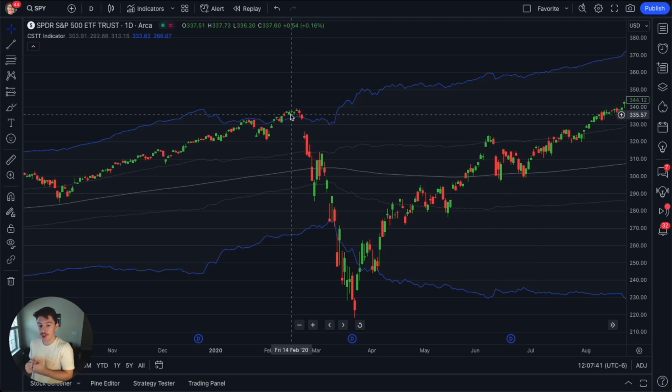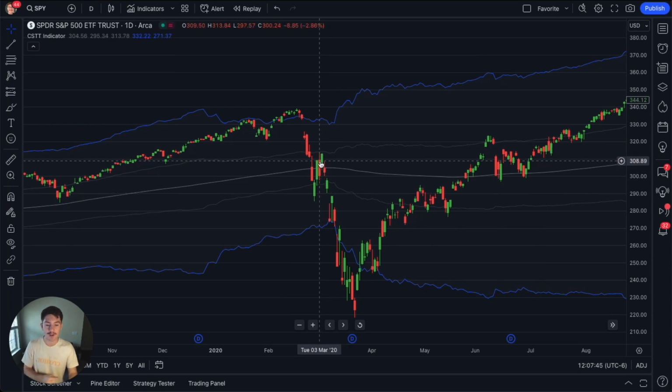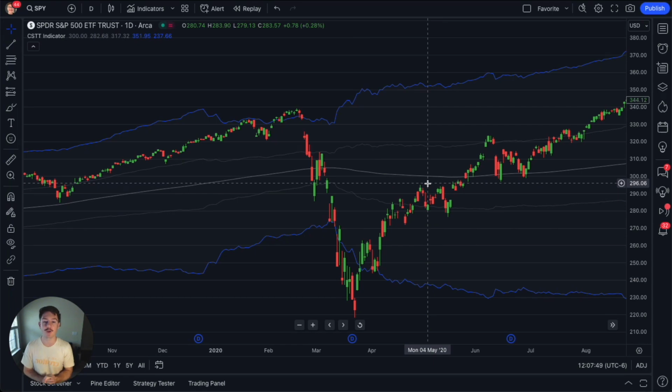So we're going to close these trades so that we're not in the market during these crashes. We're going to wait for it to get below this line and then come back above. Then we're going to start putting on these trades like normal.